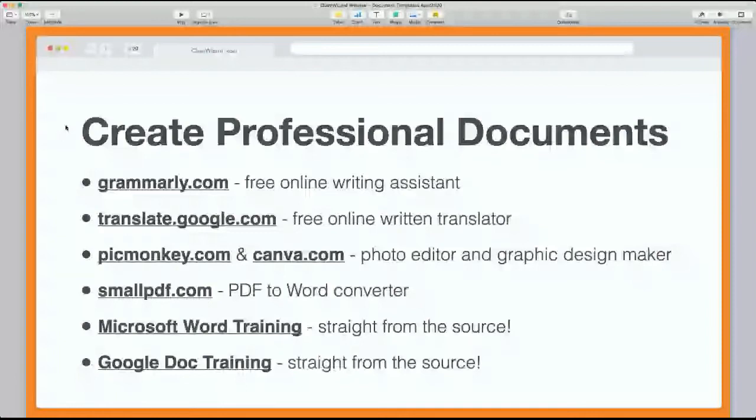And then the next two are Microsoft Word and Google Doc training, straight from the source, right from Microsoft, right from Google. It helps you walk through how to make a document, how to turn it into a template, all that kind of stuff. Should be pretty easy to do.